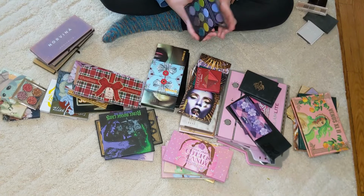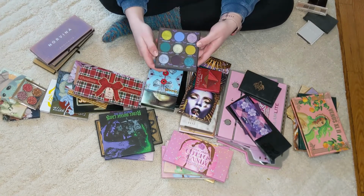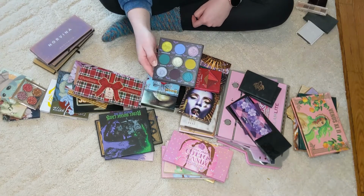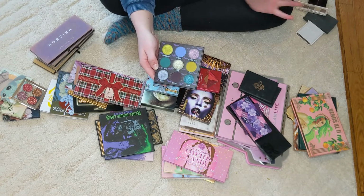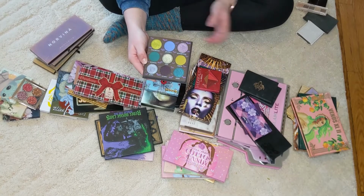Let's go to this palette next. This is the Shroud Cosmetics It's Freaking Bats palette. I'm obviously going to be keeping this. I waited so long for this to come in the mail to me. I love this grungy, colorful color story. It's so beautiful, and these shadows work like a dream.